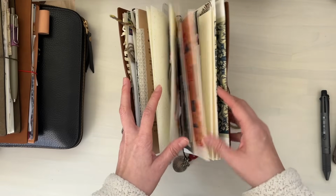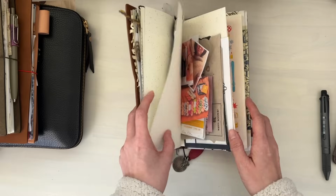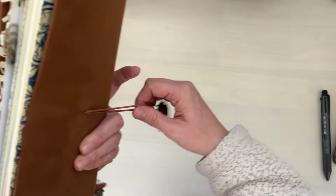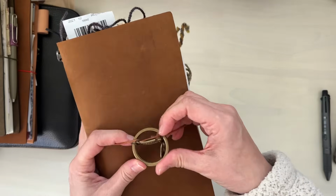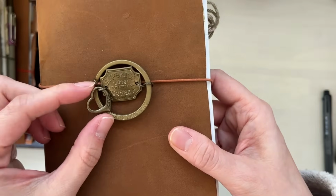But yeah, I haven't really been working on it lately. As you can see, I've just kind of collected things. But perhaps one day I'll have to update the knitting channel with a journal with me session in the traveler's notebook here. This is the charm that I kind of put together.